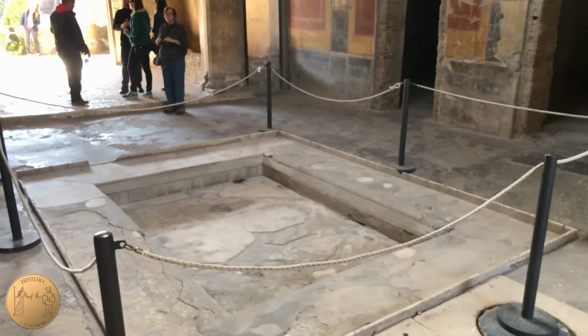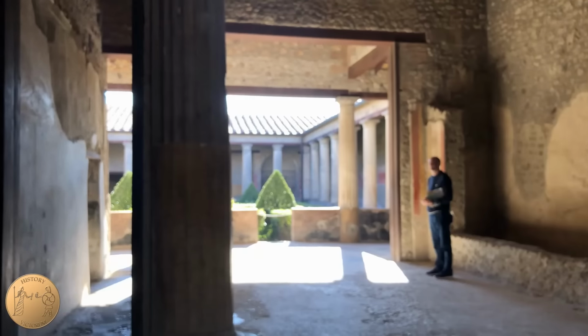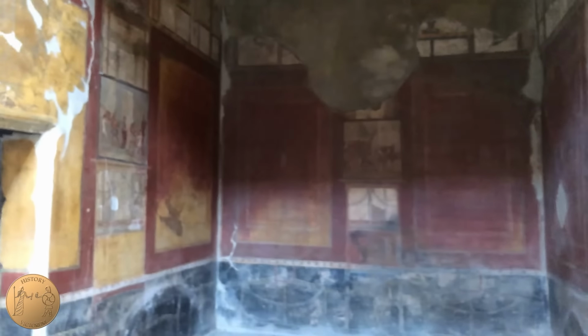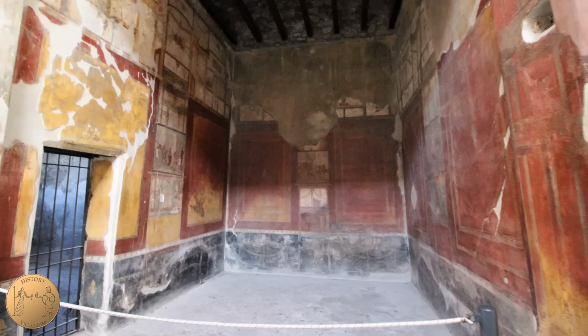The room is lit by an opening in the roof, and this basin would have collected rainwater. This room is unique in that it contains well-preserved frescoes, each showing a different scene from the Trojan War. This would have been a public-facing room and was richly decorated.